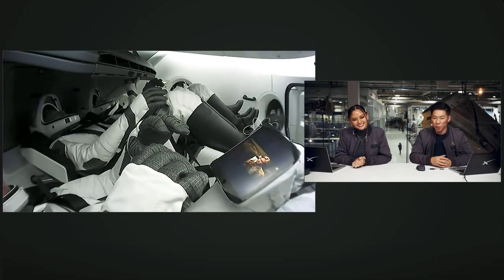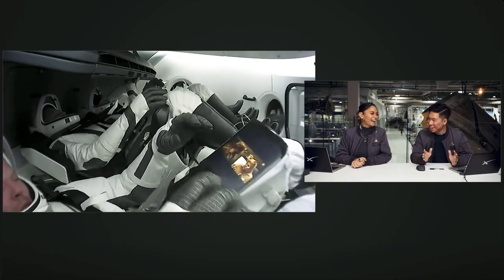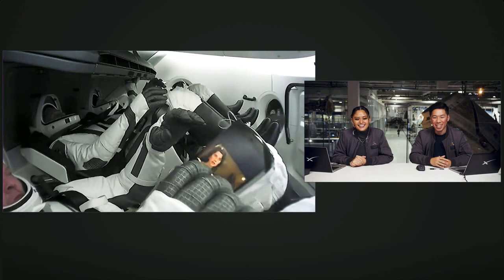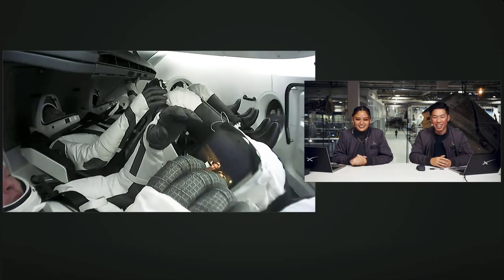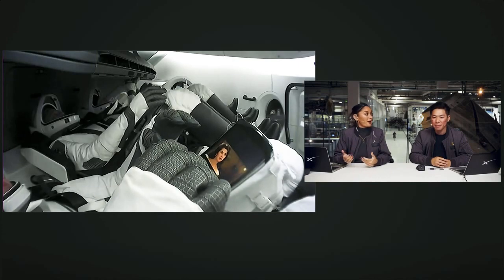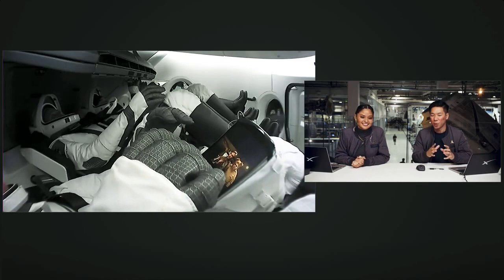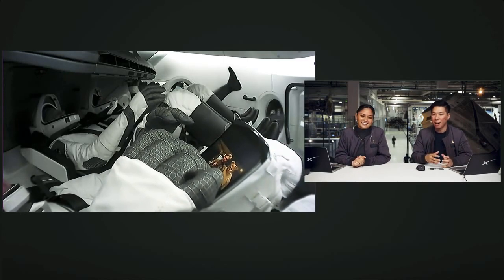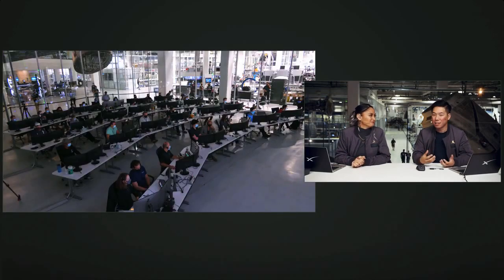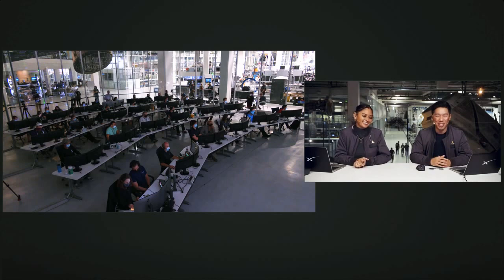is he watching a movie? That is great. They're just relaxing, very nice and comfortable inside Dragon. It looks like they're entertaining themselves on their flight back home, essentially. That tablet that's attached to Chris Sembroski's thigh also provides them with a ton of checklists throughout the duration of the mission. It also provides them with some entertainment as well, which Chris is enjoying.